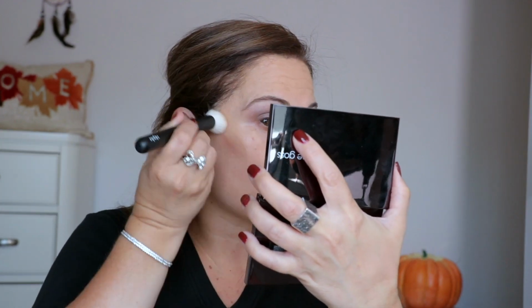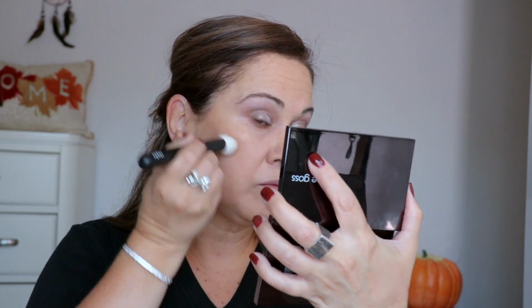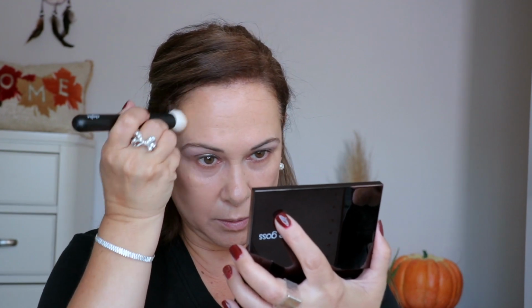I'm going to take the number 17 and I am going to contour a little bit. Just a little bit. Look at that. That is like, whew. So I'm going to just, yep. Let me just, yeah, there you go. Man, I love this Wayne Goss sculpting palette.